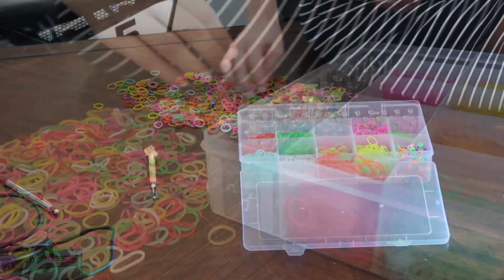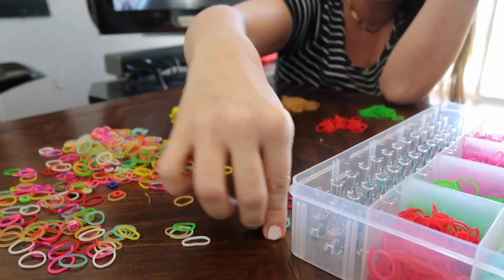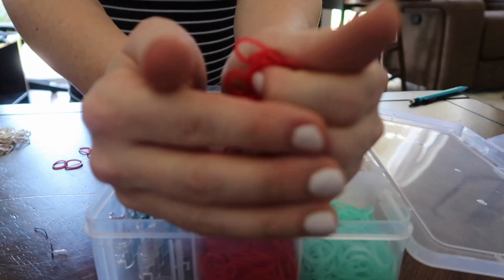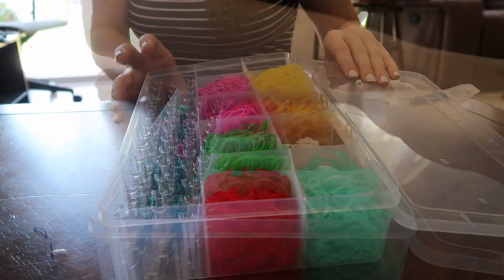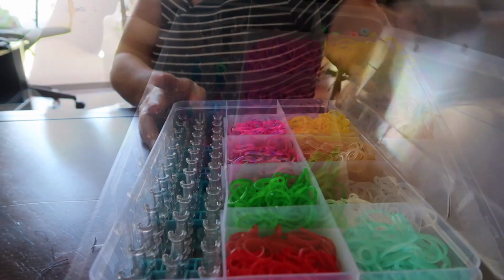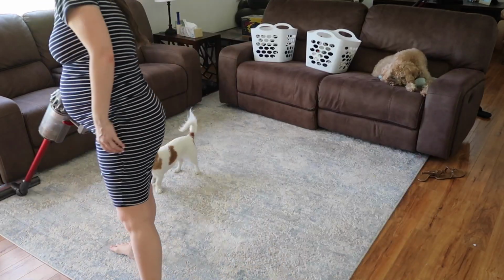So no judgment. When they were fighting or arguing, I told them they had to organize everything. But since we're moving, I went ahead and finished it all. They did a lot, but I'm just going to finish it because I want it to look all beautiful, and I love the way everything is all organized. If you have kids that are busy and fidgeters, rainbow looms are amazing. I highly recommend them.